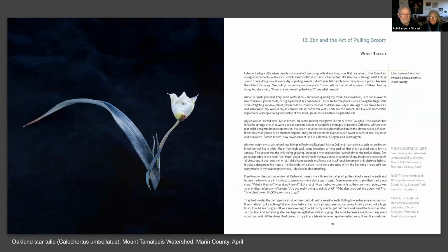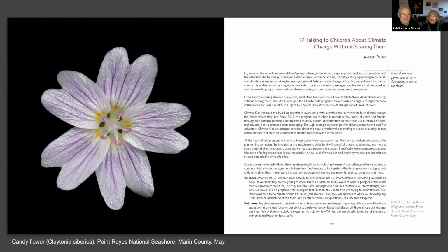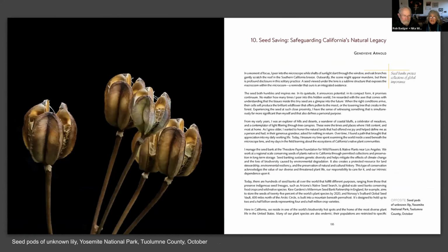Wendy Tokuda, who was a local news anchor, when she retired, got involved in restoration work and pulling broom. And she wrote a very funny story called Zen in the Art of Pulling Broom. Amber Paris is down in San Diego with the Climate Alliance, and wrote the story about talking to children about climate change without scaring them.